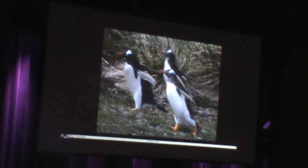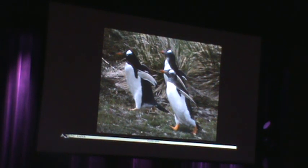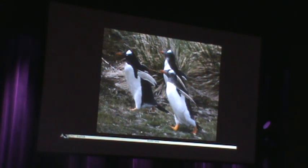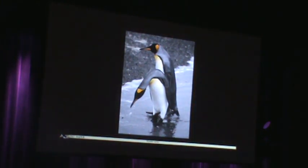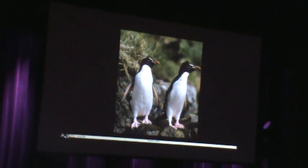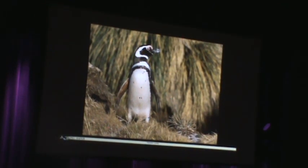And of course, there are penguins. I hope you're not sick of penguins yet. And many of you will be hoping to see some more penguins if everything goes to plan tomorrow. There are Gentoo penguins found around the island. There are king penguins in a number of different places within the Falklands. There are rockhopper penguins, which are also found on some of the wilder coastlines. And of course, the Magellanic penguin that we are familiar with from southern South America.